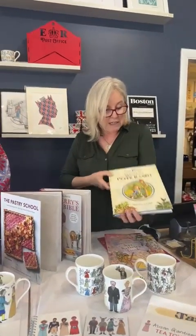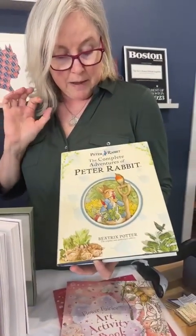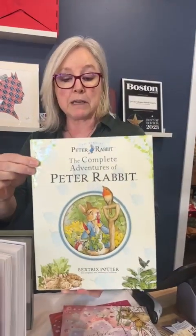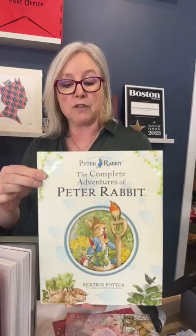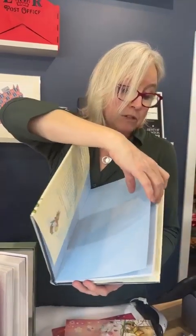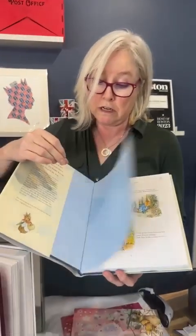The other new ones, we'll start with the children's ones. We add this to our Beatrix Potter Peter Rabbit collection. We have several things, but this book is a complete adventure. It's 4 books in one: the Tale of Peter Rabbit, the Tale of Benjamin Bunny, the Tale of the Flopsy Bunnies, the Tale of Mr. Todd. So 4 of her top selling stories all in one book, illustrated with original illustrations. It's basically the little books all under one roof, so you can choose which one you want to read every night. Lovely, even if you haven't got children.